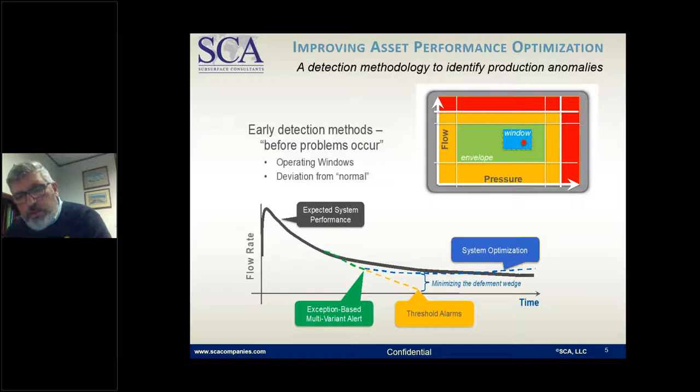Threshold alarms are really going to allow you just to react to an emergency and know that you've got an emergency, and probably a piece of equipment or a well potentially has to be taken offline and some work planned and scheduled. We wanted to actually get upstream of that, and that is how you could get to a place where we could actually optimize the system, right?